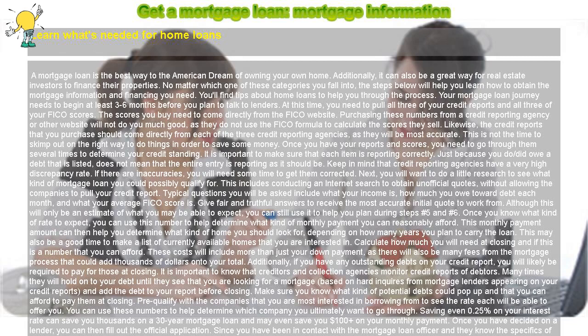Additionally, it can also be a great way for real estate investors to finance their properties. No matter which one of these categories you fall into, the steps below will help you learn how to obtain the mortgage information and financing you need. You'll find tips about home loans to help you through the process.